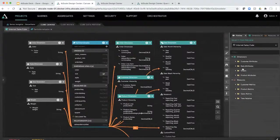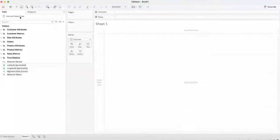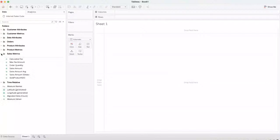So this is something that's truly user-friendly and easy to use. So let's check out this semantic layer. Remember these folders in this format, and let's see how it looks in the various BI tools. I'll show you for each protocol we connect to. So let's start with Tableau. Here in Tableau, you can see I'm connected to the Internet Sales Cube, and I have all my metrics and my dimensions stored in these folders. So there's my sales metrics.